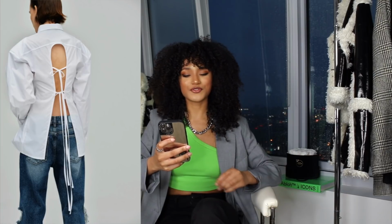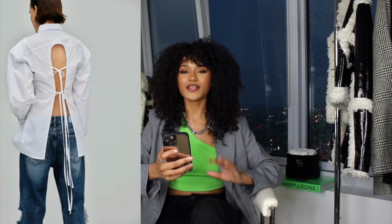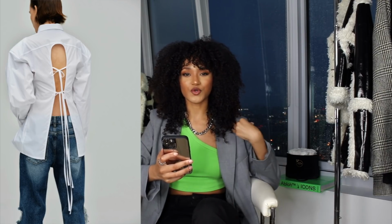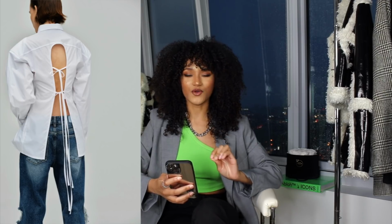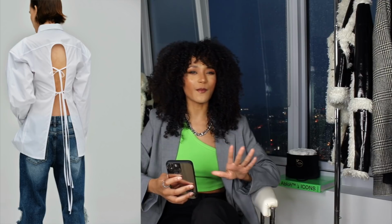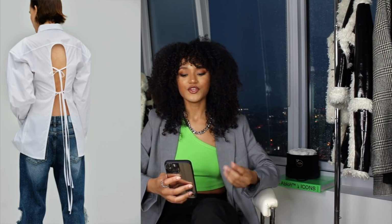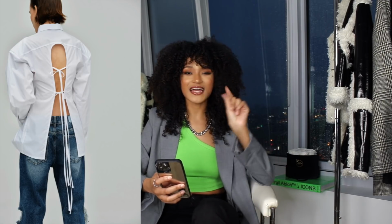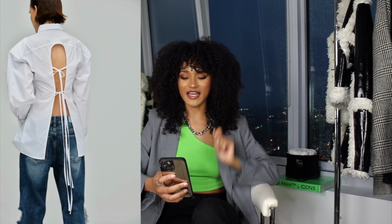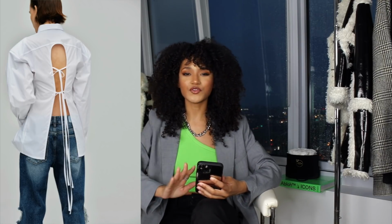Okay, so for the first item from Source Unknown, I'm absolutely in love with this button-down silhouette. But the special thing about it is it has shoulder pads right here. So this is definitely a statement piece, okay? So it's like an elevated basic. It's a button down, but it's got a lot more going on than your basic button down. You can see in the back, you guys know I love a good back moment. Love a good back. It has like a double tie in the back, which I think is absolutely gorgeous. This is something I really don't think would ever go out of style if you know how to style it.